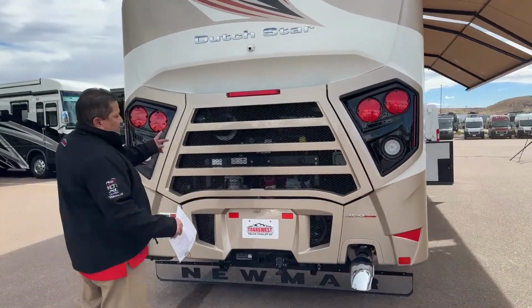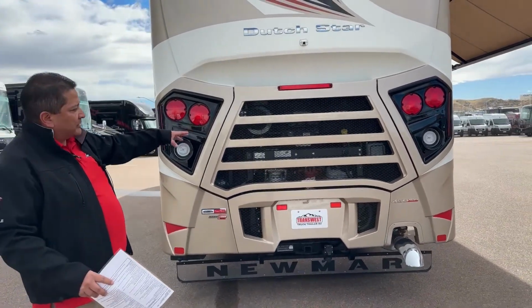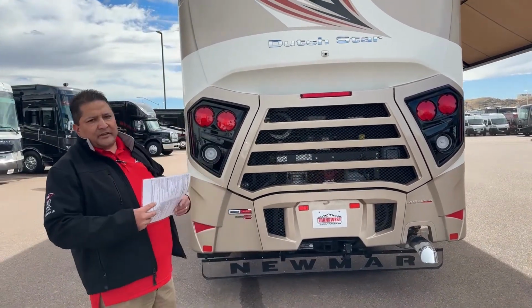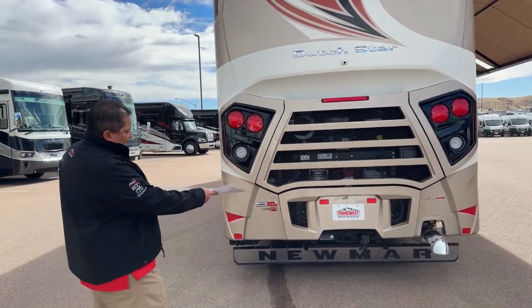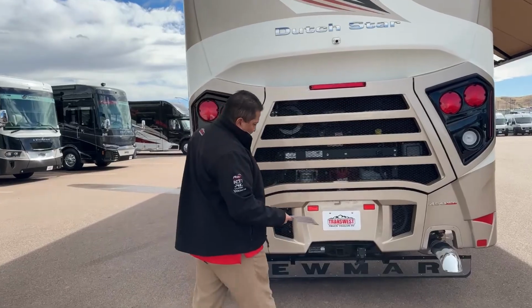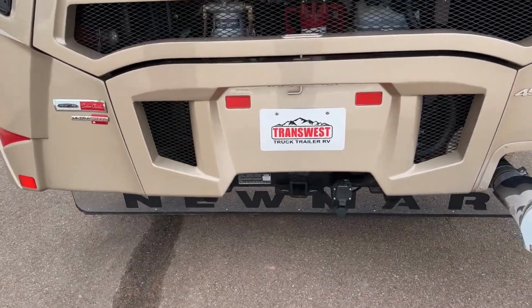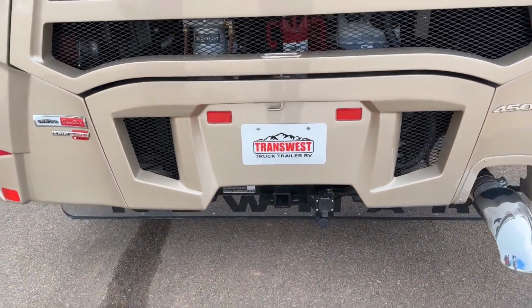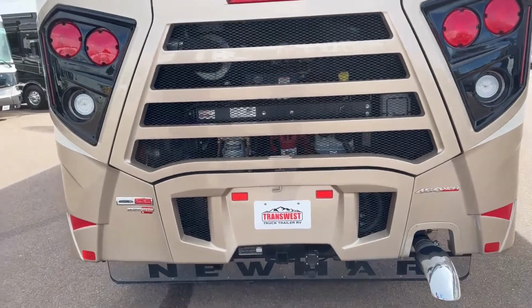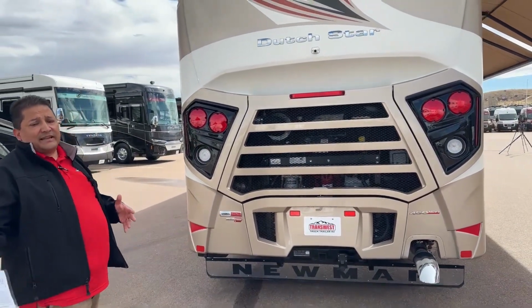Everything is pretty easy to get to, because with the side radiator you can actually access parts of the motor. It's not like some of the other manufacturers where the radiator's in the back and you can't get to anything. It is equipped with the tow hitch here. Once again, you can tow up to 15,000 pounds when you're flat towing. Just because of that tag axle, if you go anything shorter than the 40, you just have the single rear axle and you're limited to 10,000 pounds.